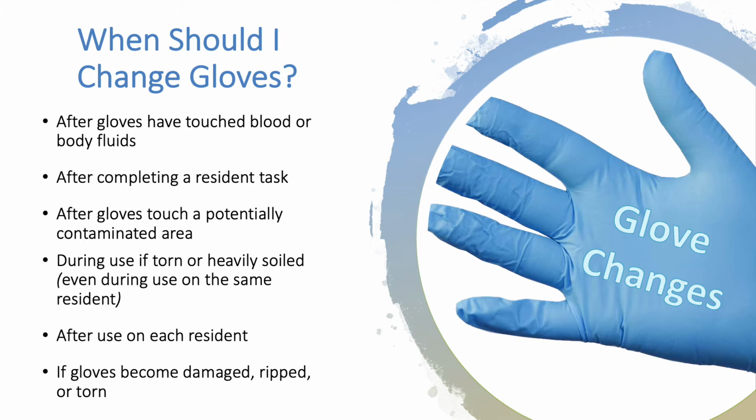It's also important to change your gloves after you touch a potentially contaminated surface or area. If gloves become torn, heavily soiled, or otherwise damaged, even when working with a resident, we should change those gloves and then continue on with what we're doing. And after working with the resident, it's important not to use the same gloves for care on two people. If you wonder whether or not you should change your gloves, you can ask your nurse or nursing supervisor, or you can just change them.